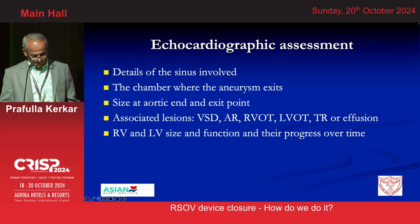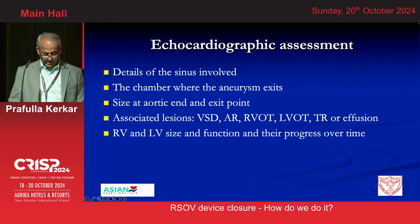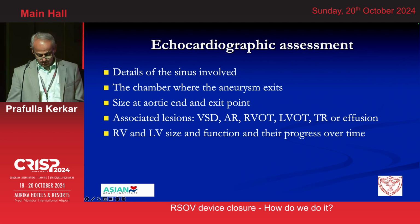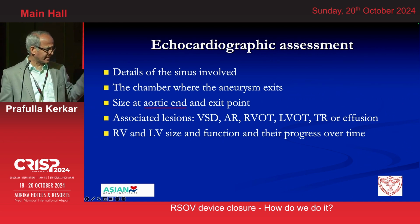So echocardiographic assessment gives you the details of the sinus involved, the chamber where the aneurysm exits, size at the aortic end and exit point, and associated lesions, which might mean that you do not want to do transcatheter closure and send them primarily for surgery. But of course, certain associated lesions we can address. And of course, the RV, LV size and function and their progress over time. But the most important measurement is the aortic end.